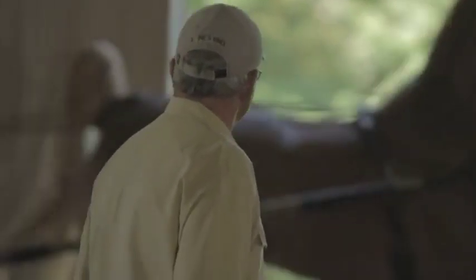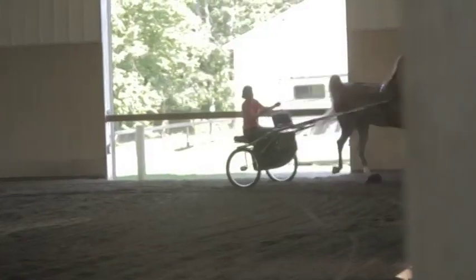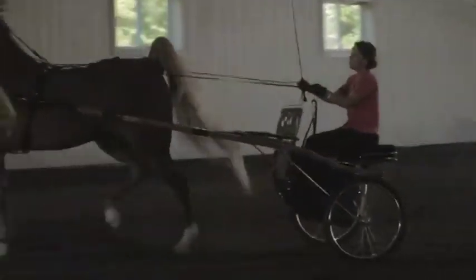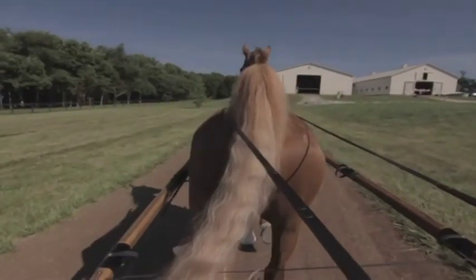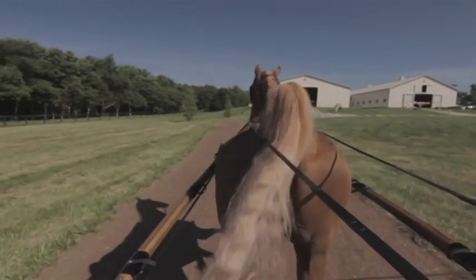When a person is taking a driving lesson, after they've mastered starting and stopping correctly with respect to a horse's mouth, then they will begin making turns. Part of this is understanding the shafts, which are the wooden parts attached to the cart beside the horse, and how they fit on the horse.